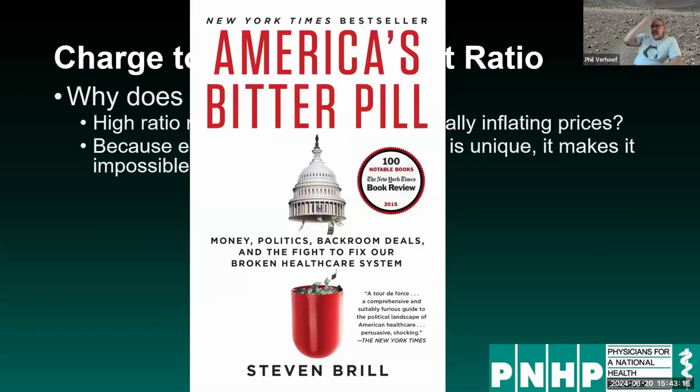And if you've never heard of this or read it or read his long article in Time magazine, you should check this out. Stephen Brill wrote this book called America's Bitter Pill: Money, Politics, Backroom Deals, and the Fight to Fix Our Broken Healthcare System. He really dives into this disparity in what hospitals charge in trying to understand how that drives how expensive things are in America. So this is a pretty important book that came out, an expose of how money is driving all of this.